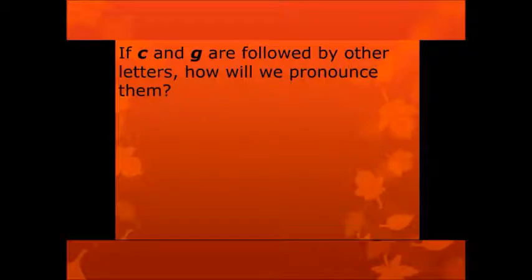If C and G are followed by other letters other than I, E, and Y, how will we pronounce them? Let's have some examples. Look at these words. Here, in the first word, the letter C is followed by A. It is pronounced as cat. We pronounce it hardly. The C is pronounced as k.